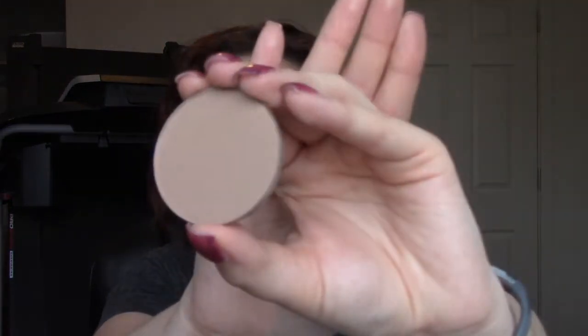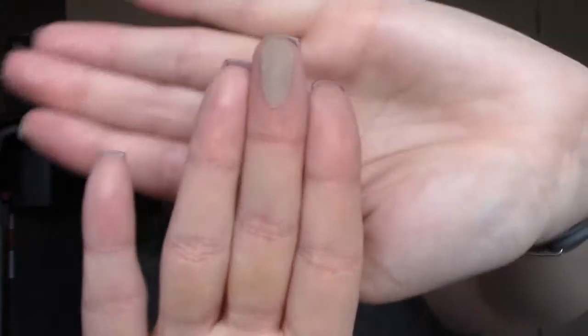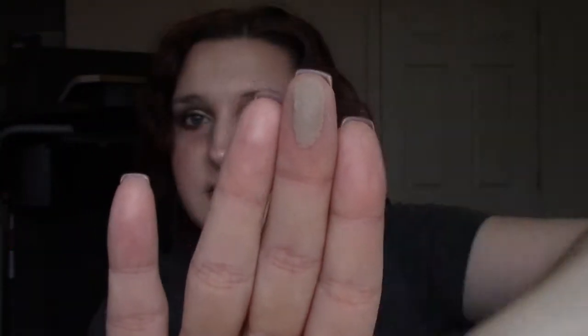Again, like I said, this is what it looks like. This is obviously just the pan. They don't have these out in compacts yet because they wanted to get them launched and they didn't have the packaging done. But I'm gonna swatch this for you, and you can see it's specifically a cool tone, and it's got a lot of gray in it instead of the brown or orange.